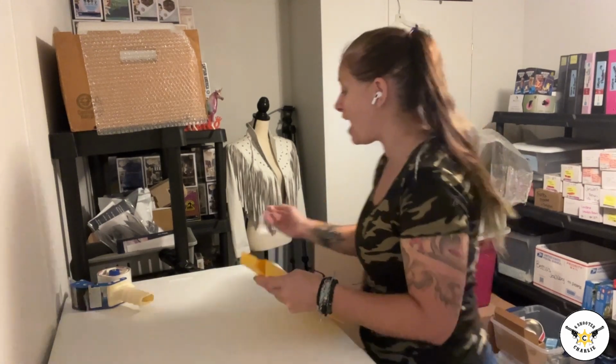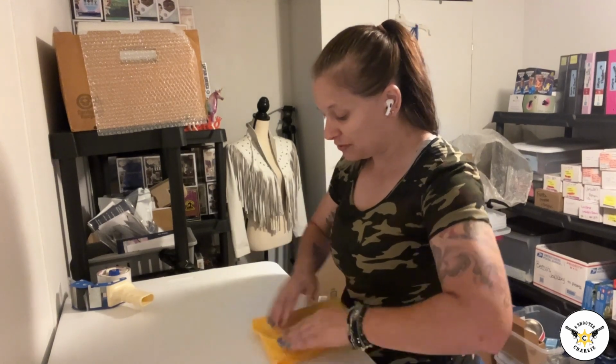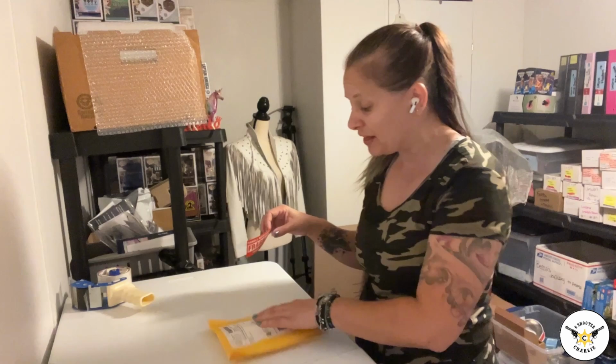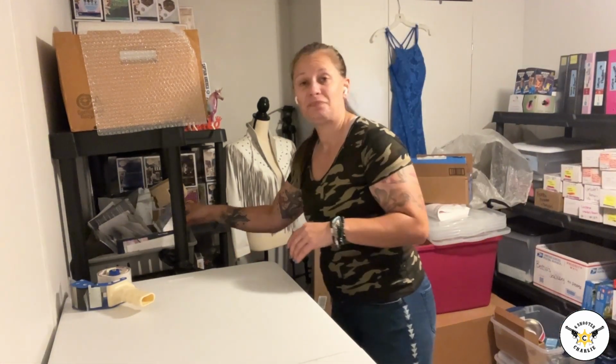I scour those bins where you go into a thrift store, you go back to the kids section, and it's just like a tote where they just throw in all kinds of random single toys. I have found so many good toys in there, and they'll sell them to you for nothing because they don't want them. They don't want to deal with them. So yeah, I'll pick them up all day.